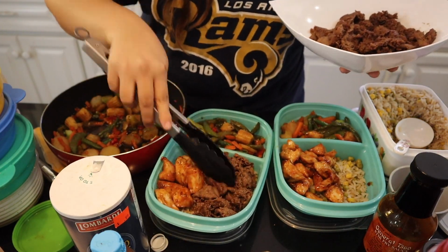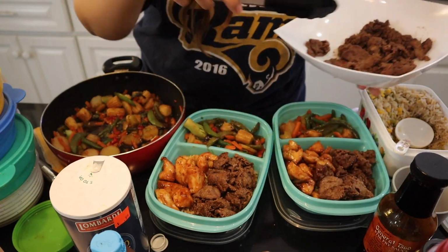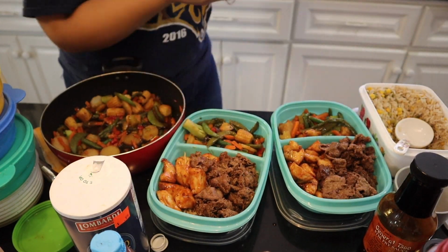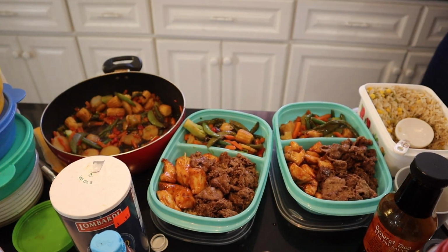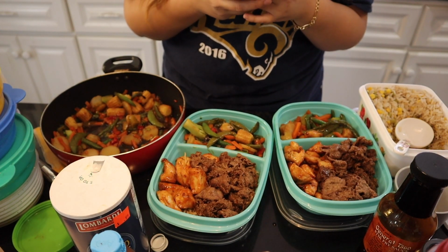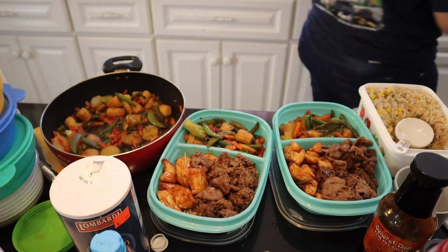And then the brisket, there was plenty left over. So I did just make a brisket with vegetables and rice on its own. But this is completely packed with a bunch of protein and healthy food. This is for one of the days that I'm really hungry and starving. I'm sending a picture to Chris because I'm honestly so proud of how it turned out.